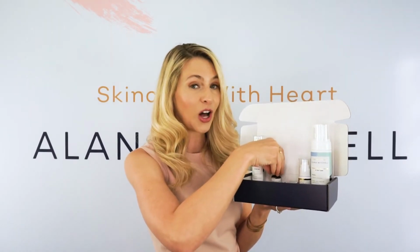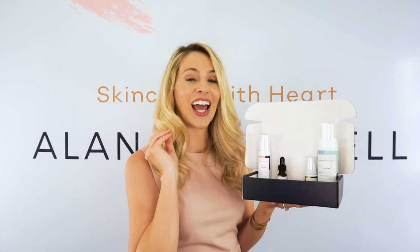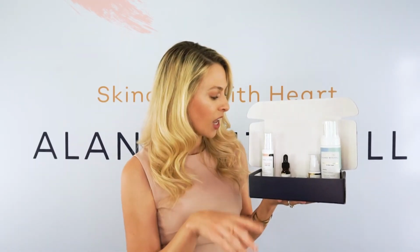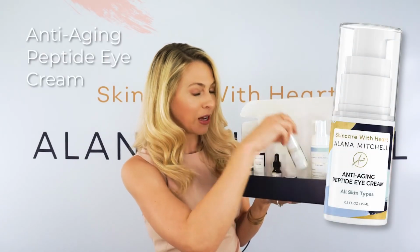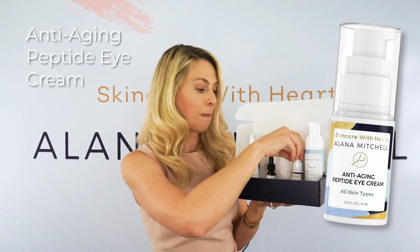You can read more below. Each product is below, and you can see all the amazing ingredients and benefits and see why I put this together. It's a really good night kit, especially if you're looking for anti-aging. So oil, vitamin C, then we have our Peptide Eye Cream. Ooh, this is an amazing eye cream.